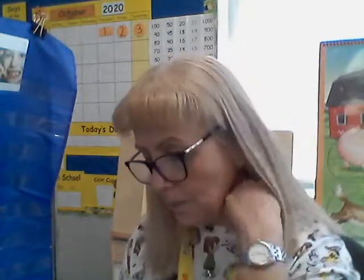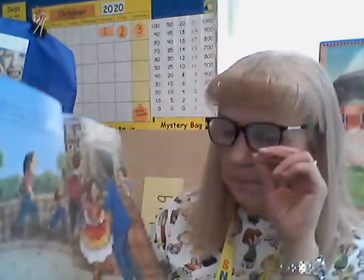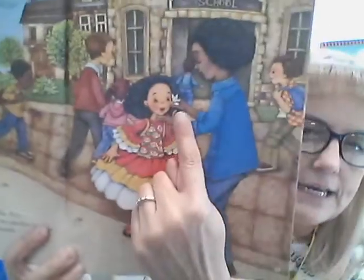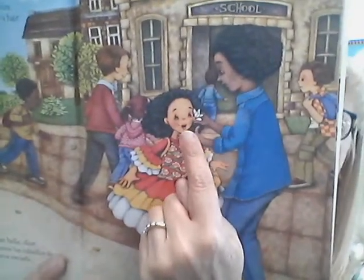When Mama sees Amelia looking so fine, she cries, Magnifico! That means magnificent. And pins a gardenia in her daughter's hair. Then arm in arm, they walk to the new school. And there's some scholars walking. And there's her and her mommy. And a gardenia is a flower, and it smells oh, so sweet, friends. It has such a sweet, sweet aroma.